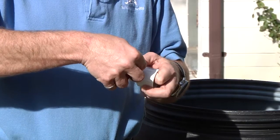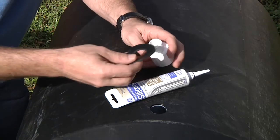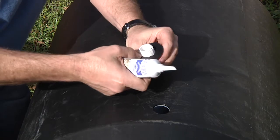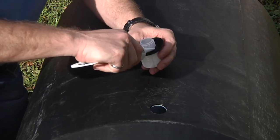Next, we wrap some Teflon tape around the threads of the adapter a couple of times in a clockwise direction. Now slide the 1-inch flat washer over the adapter, and you're going to lay a silicone bead around the washer and the outside of the lower hole on the barrel.